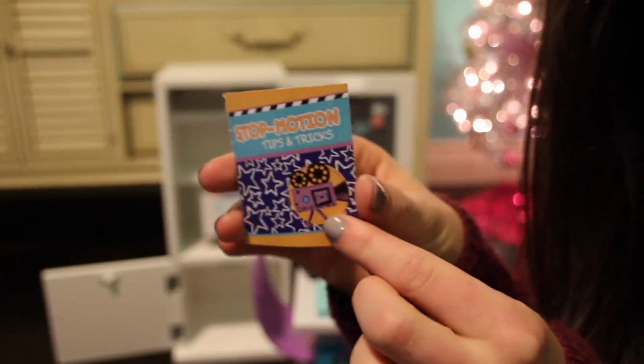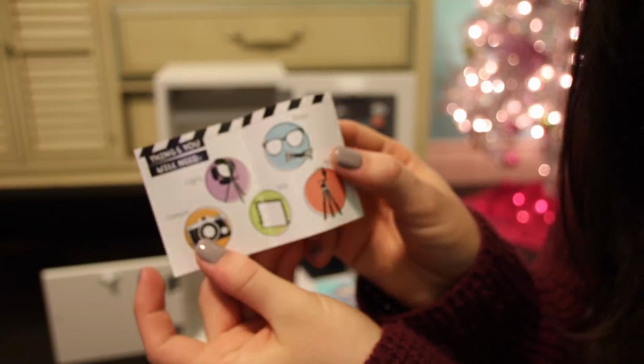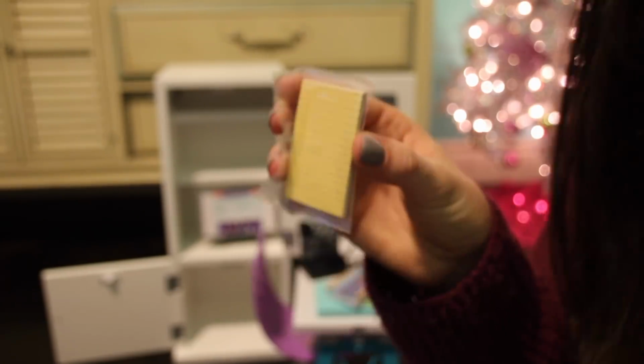This is stop motion tips and tricks. There's actual little things to read in here, which is cute for beginners. This is a little legal pad. Oh, these are so cute. I have to open these all the way.